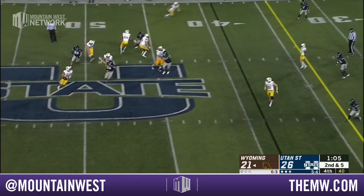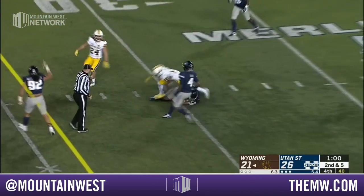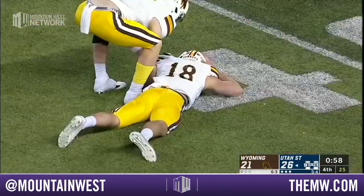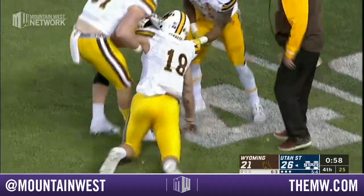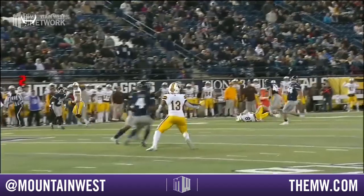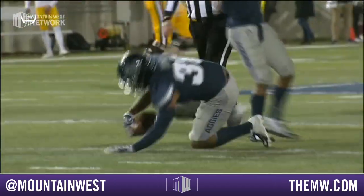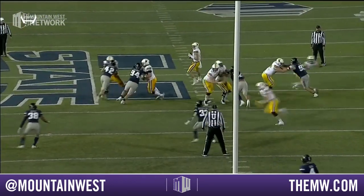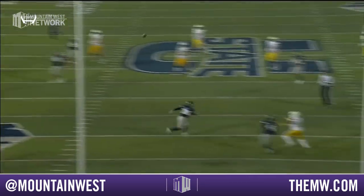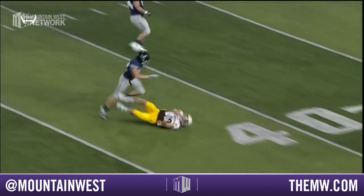Vanderwall with a second and five. He throws to the middle of the field and it's intercepted. That'll end the game. Eric Munoz gets another one and it's a game-winning pick for Utah State. You can't throw across your body in that situation. He had yards, but he was trying to make the big play. And that's something that offensive coordinator Brett Vegan could have told him before that drive as well. You can't score it in one play. Let's keep driving all the way down. He had an opportunity just to get yards and get out of bounds.